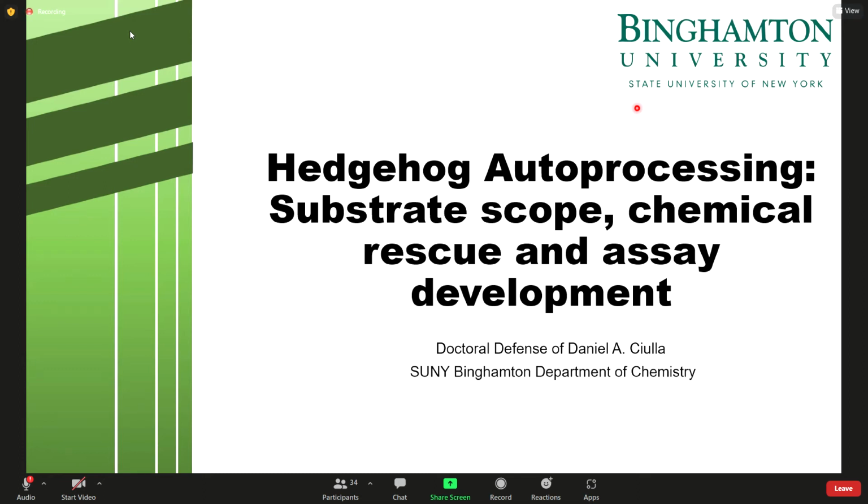pathway and a unique post-translational modification known as hedgehog autoprocessing.